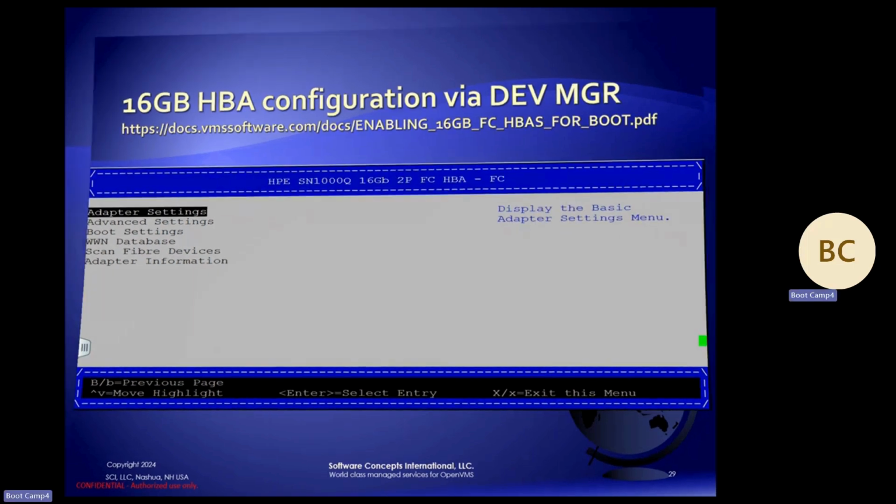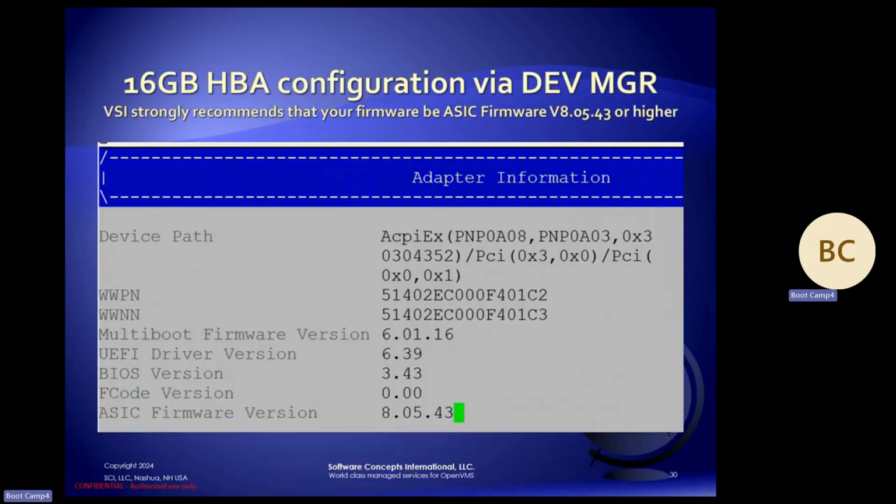So adapter settings is the first one to look at. This is accessible just simply by going in, booting the Itanium, and one of the options is device manager. I didn't show that first screen. And it will show you the devices. You pick the HBA. I think this is the last one they made. And yes, I encourage you to be on that version or newer. I don't think there is a newer, so you just got to make sure you're on 8.05.43. If you're not, upgrade first.